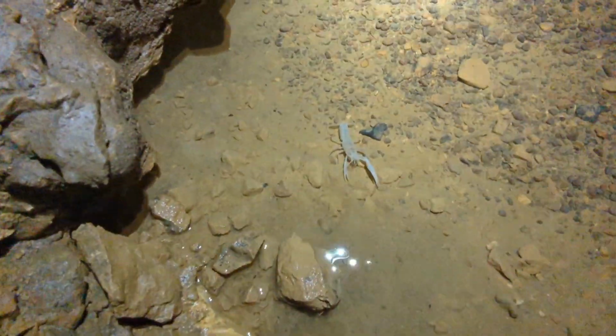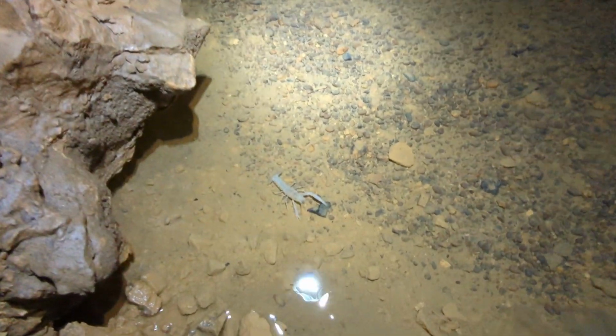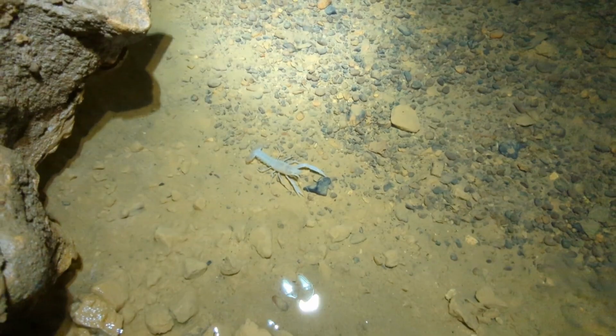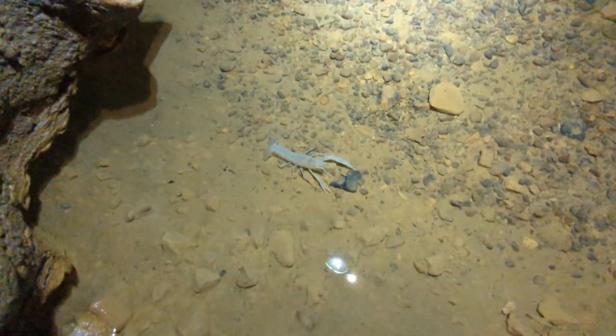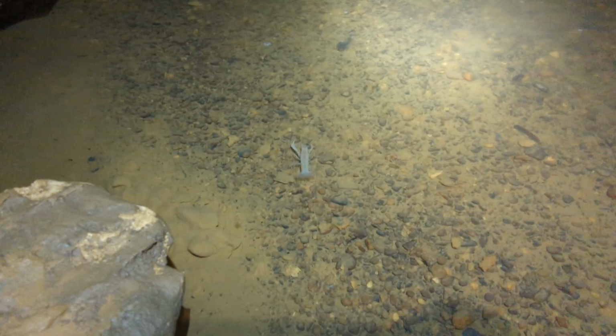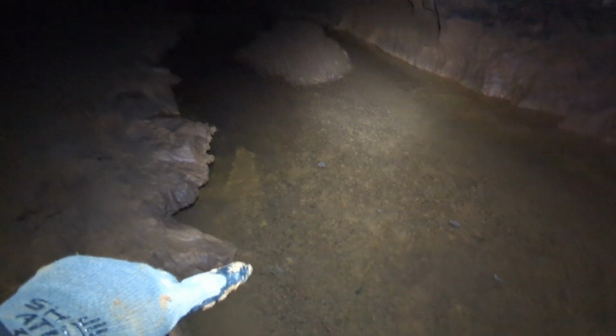So here is what's called a cave crayfish. You might call them crawfish or crawdads, but these are actually ones that live specifically just in caves. You can tell that because it's basically an albino. See if we can get him to swim for us. There he goes. Just to show you how small he is, he's probably about 1.5 inches long. He's still right there.